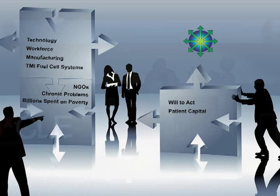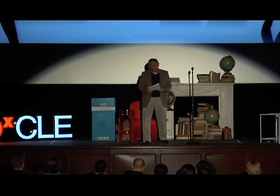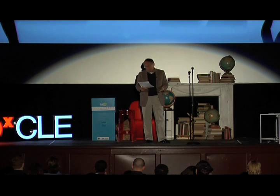As I close, I want to point out to my local friends and colleagues here that nothing I've described in the last few minutes has to be invented or developed. It all exists today. Right here, on the supply side, the technology, the workforce, the manufacturing plants, the appliance-like TMI fuel cell, all exist. On the demand side, NGOs, the persistent problems, the billions of dollars, the supply of biofuels, and even the medical teams and their ability to communicate over internet all exist here in this region.